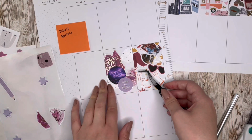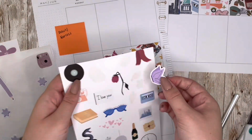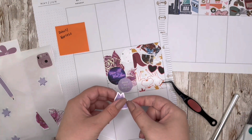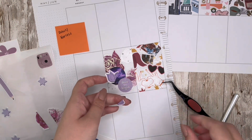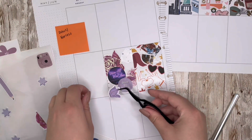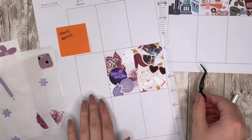over here. I'm gonna go over to the Eau Claire's Creations sticker sheet and grab this butterfly sticker. Can layer it, maybe cropped a little bit. Can you still tell that it's a butterfly? I'm not completely sold. Yeah, you can. Okay, so that's gonna go right there.